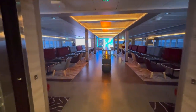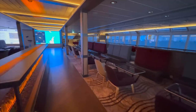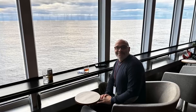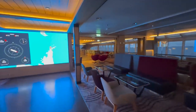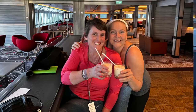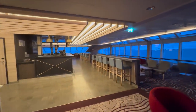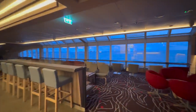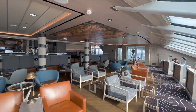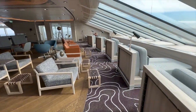Another place on deck 10 to lounge around is the Explorer Lounge. I filmed this at 6 o'clock in the morning, but there are usually people sitting around and watching the wildlife at the windows. There's also this screen, a map which tells you exactly where you are in the world, and behind it is the bar, where they have the cocktail of the day and coffee and cake every afternoon at 3. And at the other end of the bar, at the front of the ship, are these lovely chaise longues. It's quiet up here, and you can read and sleep.